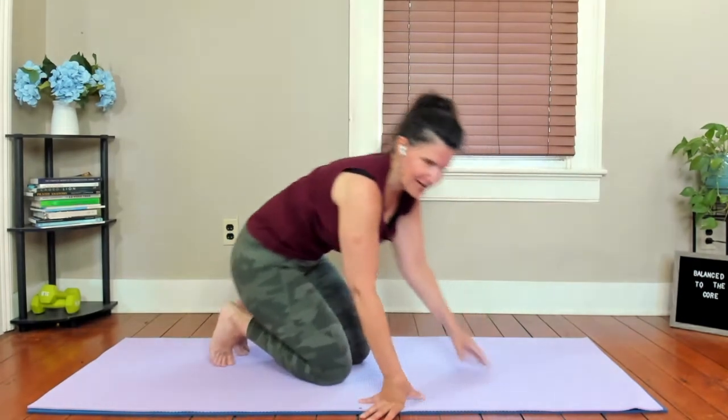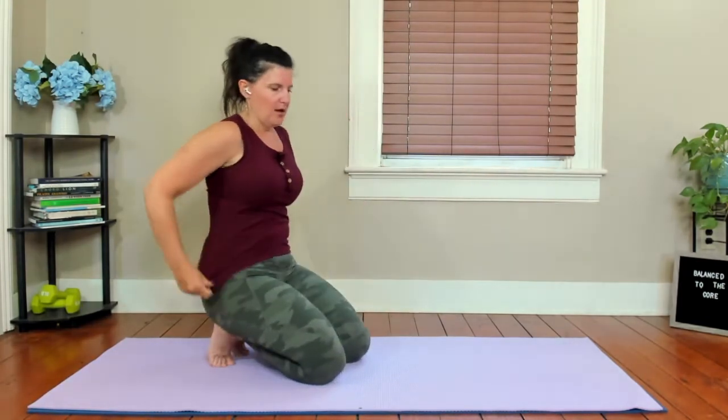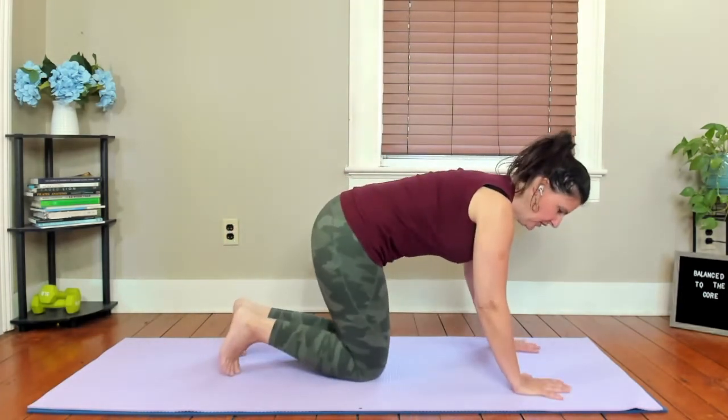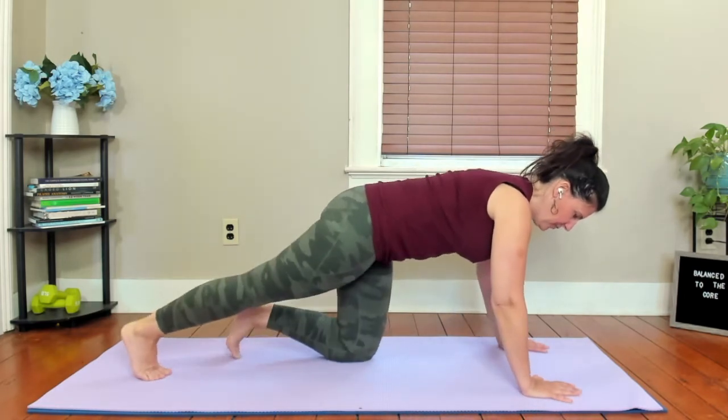Same idea when you're doing planks too. In Pilates, planks are more of a power to the pelvis exercise versus an arm chest exercise, okay? So you still have your hands underneath your shoulders. Now get into your plank position.